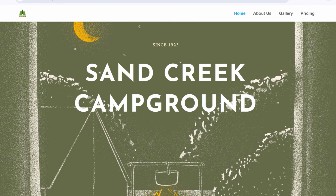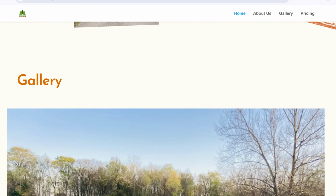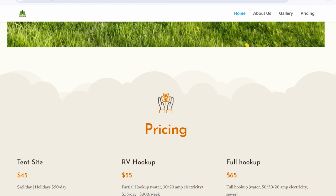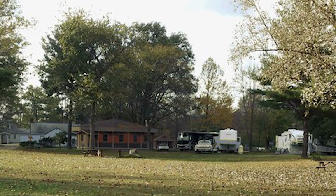It's on the outskirts of town, down a county road, so a little bit more difficult to get to. We've only camped here once, and it was probably about 20 years ago when our children were young. It wasn't anything fancy, but it was nice. They do have tent sites, RV sites, full hookup sites, and a few cabins. You have to call or email to make a reservation. They don't have an online reservation system, and recent Google reviews have been mixed.